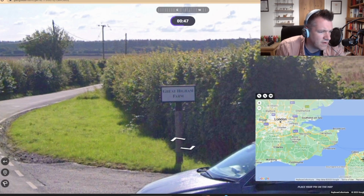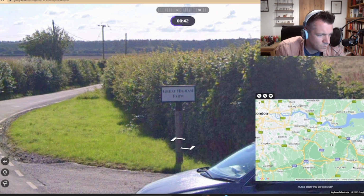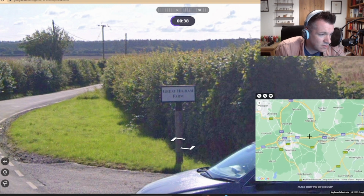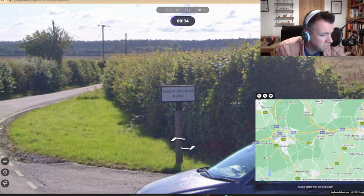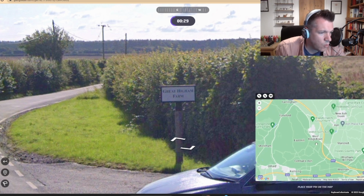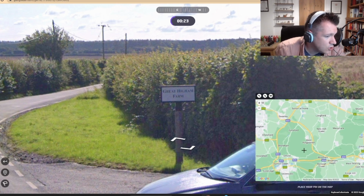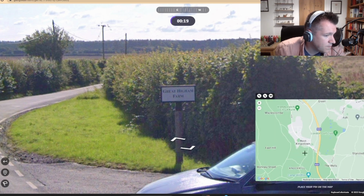Great Higham Farm. Okay, what have we got? Just greenery around there. Rainham, I don't think it's that far up, is it? It could be... I mean, there's a King's Hill there. King's Hill? Kingsdown. West Kingsdown. There's a golf club there. That could be... okay. You know what? I'm just going to pop us on this road here.